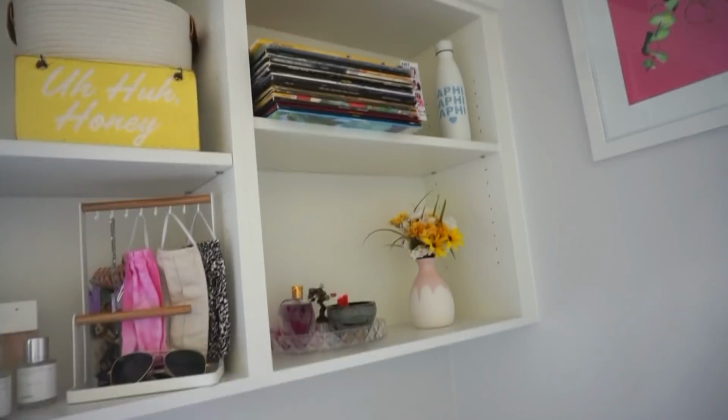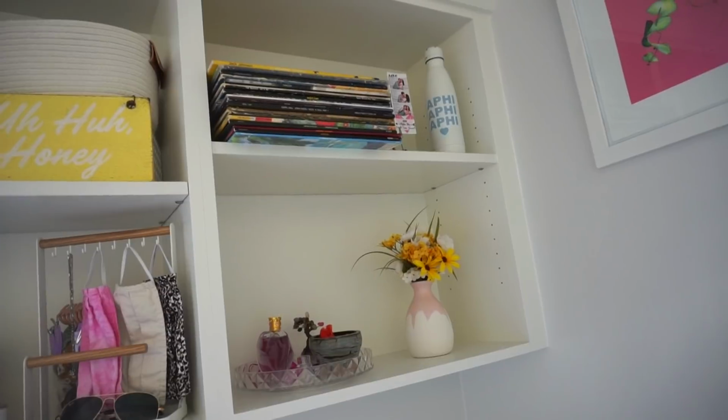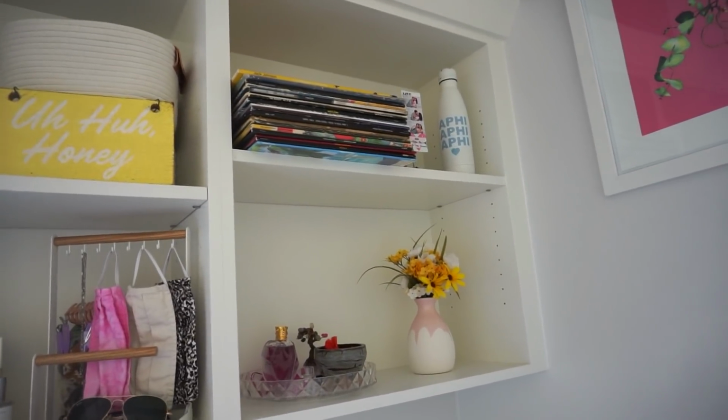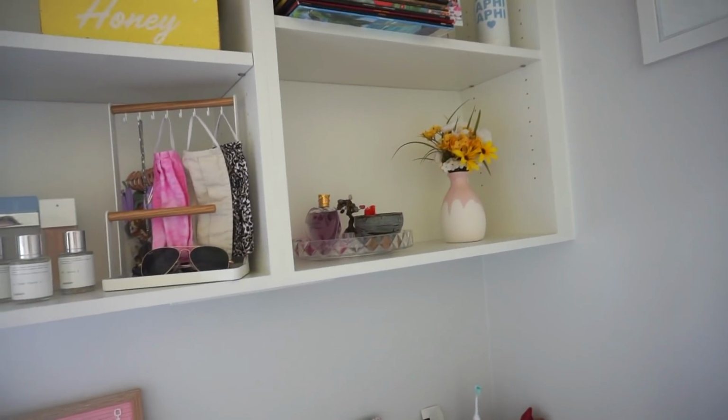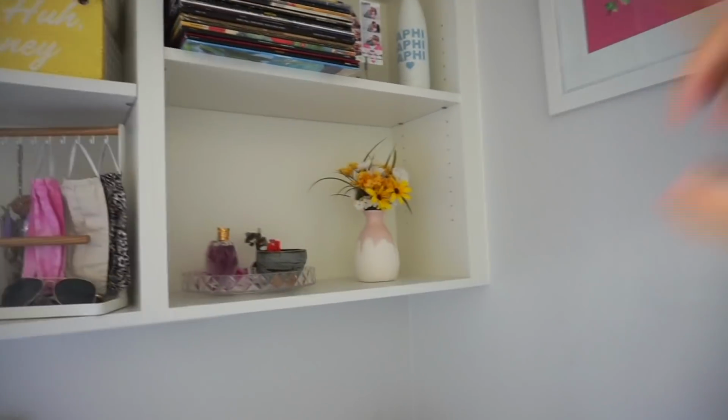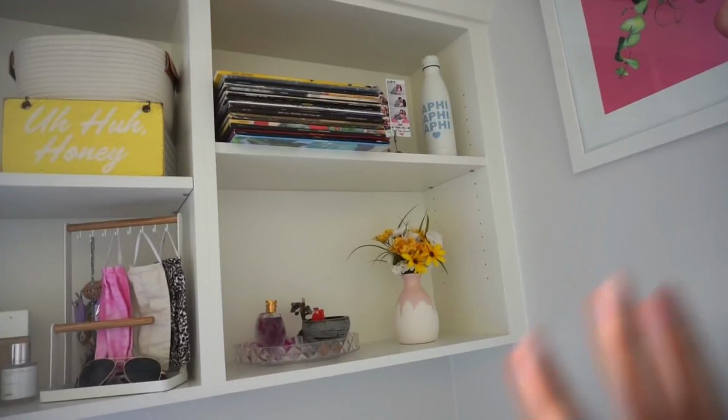So I love it. And now let's move on to the closets, which is really nice because like I said, we have a lot of space. Actually, before we do that, let me go above the desk. Okay, so like I said, this is my roommate's side. So she has her records and then her tumbler and then pictures and then perfume and flower vase, which is absolutely perfect for our room theme.